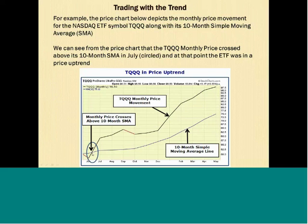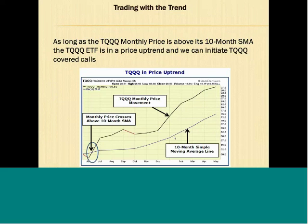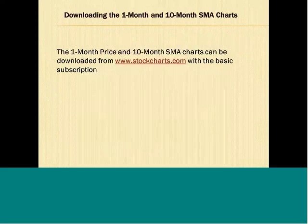So you can see the 1-month price crossed above the 10-month simple moving average and stayed above it. So we could initiate covered call trades as long as that 1-month price is above the 10-month simple moving average. Now, if the 1-month price closes below this 10-month simple moving average, then we don't want to initiate covered call trades. And you can download the 1-month price and the 10-month simple moving average from stockcharts.com.